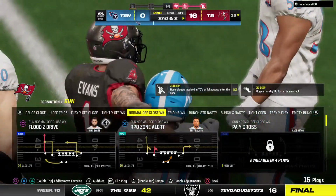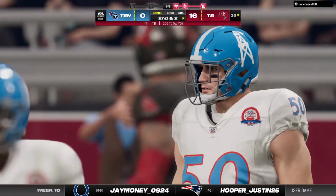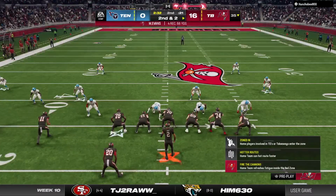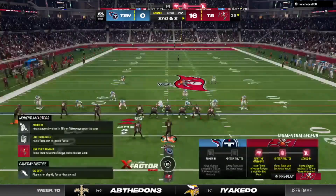Doesn't matter what the defense throws at them. They feel like they're in a groove right now, and they want to get out there and show it. Yeah, hoping to stay in that groove here this go-around. From the 35, here's second down and 2. Hey, go Fury.